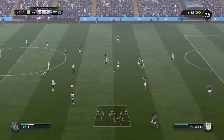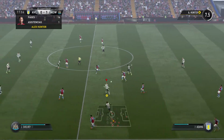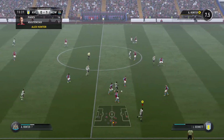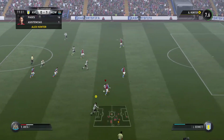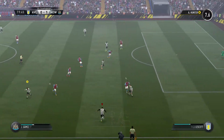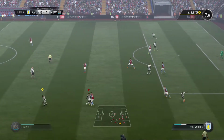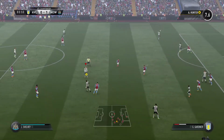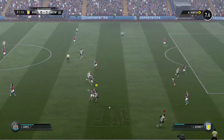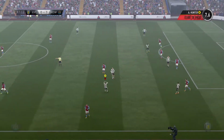Gardner. Westwood comes in with a tackle. Well, they're attacking here. Might be a chance for Newcastle. Looking for an opening with some good controlled build-up. Intercepted well. It's Alex Hunter. Now Hunter. Being moved around nicely here with this passing game. Well, that'll be a throw.